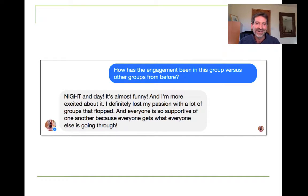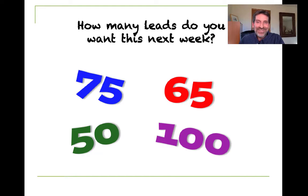So this is back and forth with her and I on Messenger. I asked, how has the engagement been in this group? How's it been versus other groups? She said, it was like night and day. It's almost funny. I'm more excited about it. I definitely lost my passion with a lot of groups that flopped before, but everyone is so supportive of one another because everyone gets what everyone else is going through. Whether it's inside of groups, on your page, your personal profile, or in boosted posts that you put out, engagement levels go up significantly when you're talking as an insider to your new leads.